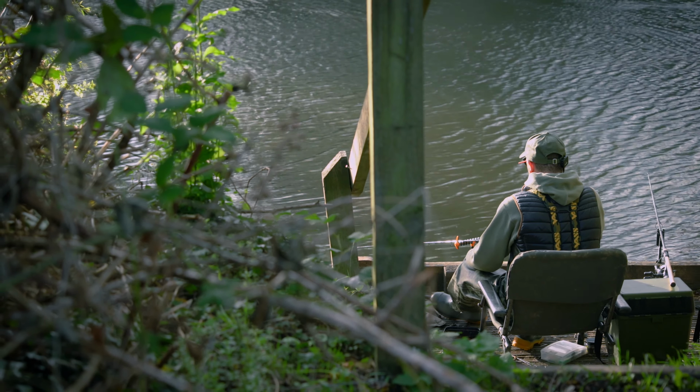That was a much better bite, but I should have been more patient with that, I think. It's a good solid bend round there.